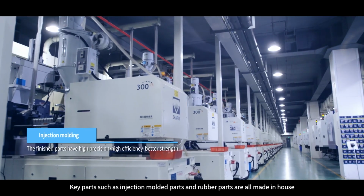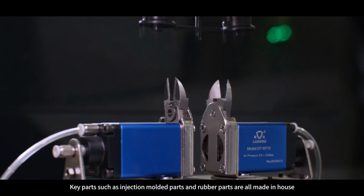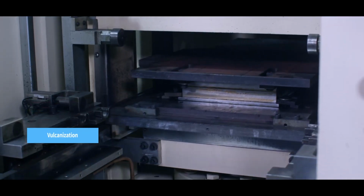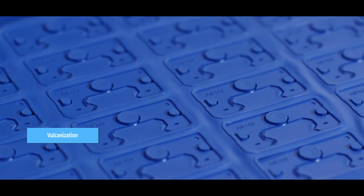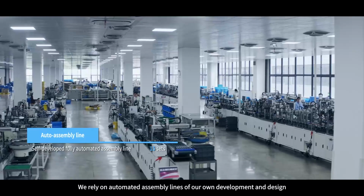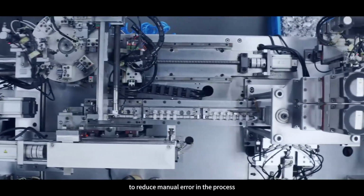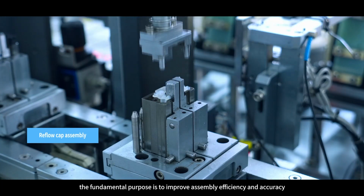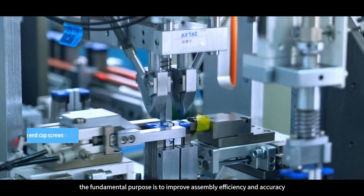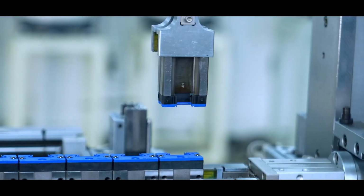Key parts such as injection molded parts and rubber parts are all made in-house. We rely on automated assembly lines of our own development and design to reduce manual error in the process. The fundamental purpose is to improve assembly efficiency and accuracy to guarantee product consistency to the extreme.